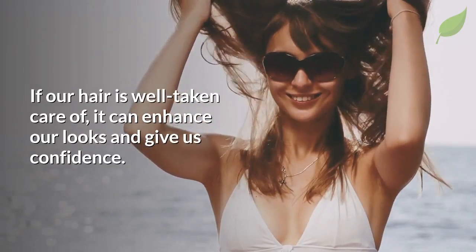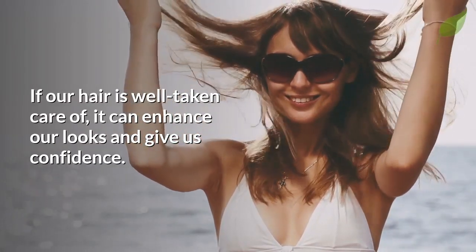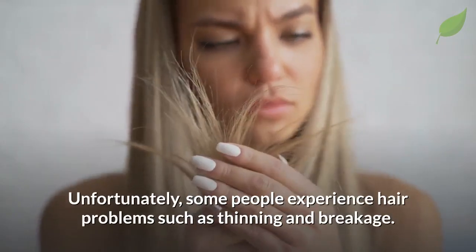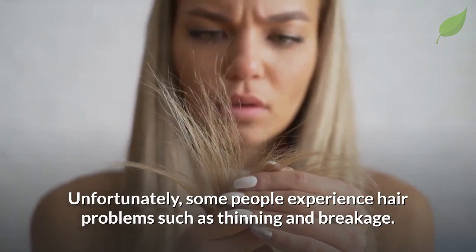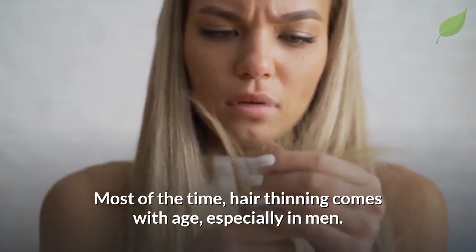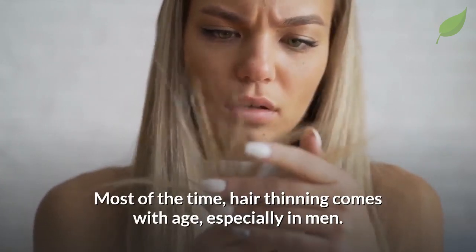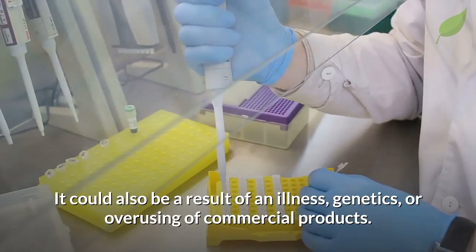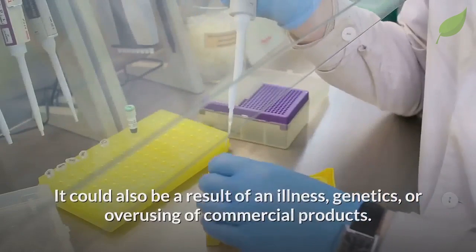If our hair is well taken care of, it can enhance our looks and give us confidence. Unfortunately, some people experience hair problems, such as thinning and breakage. Most of the time, hair thinning comes with age, especially in men. It could also be the result of an illness, genetics, or overusing of commercial products.